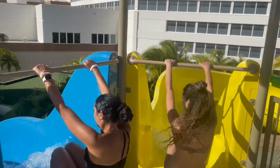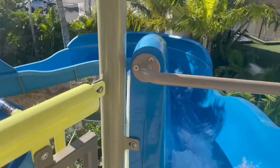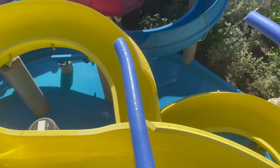All right, guys, so we're here. Believe it or not, we're at the kids side of the park. However, take a look at these two slides. These definitely scream fun, that's for sure.